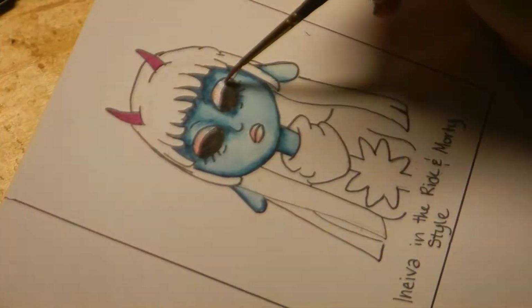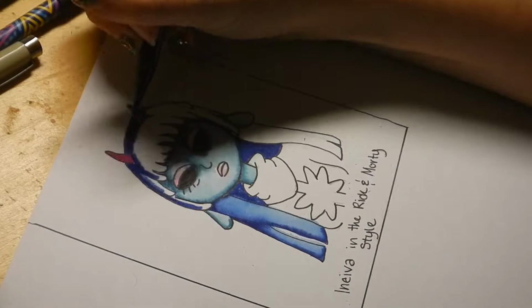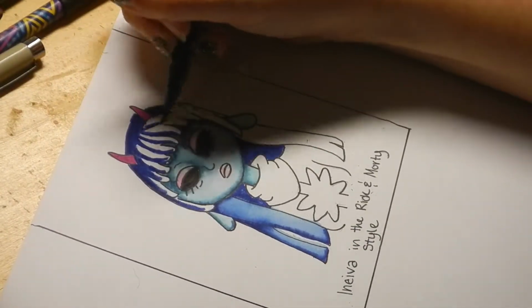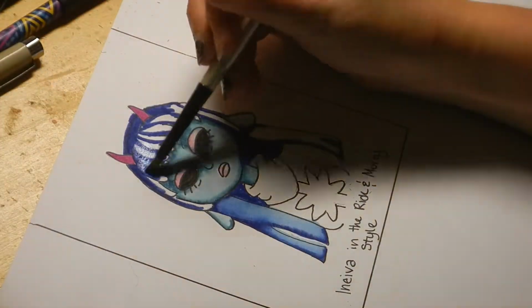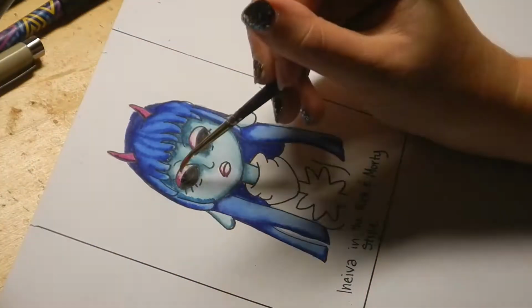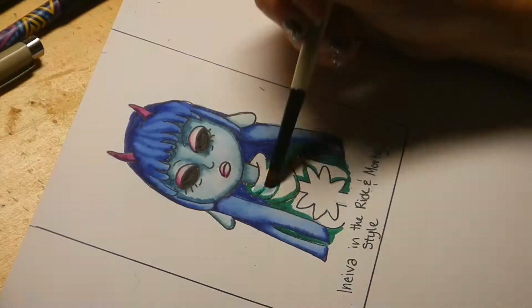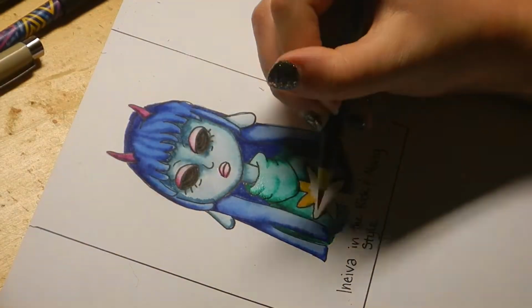If I did stuff on Photoshop, or if I still had Photoshop, I probably would have done it that way. Probably would have been a lot faster and a lot easier to mimic the effects that a lot of cartoon artists have, but it just wasn't feasible for me at this point in time so far.